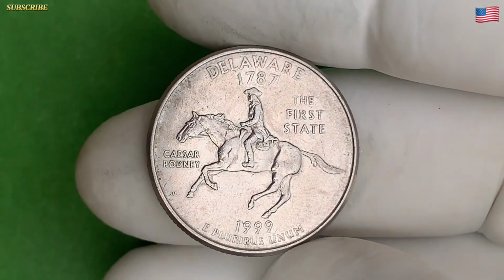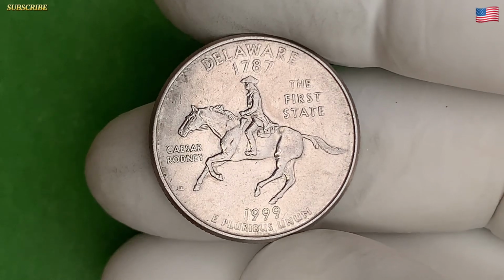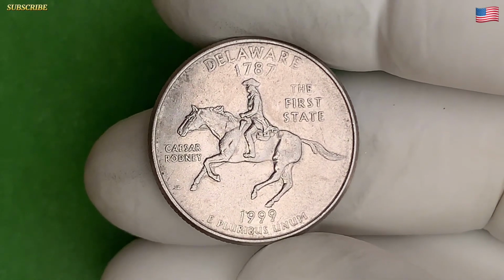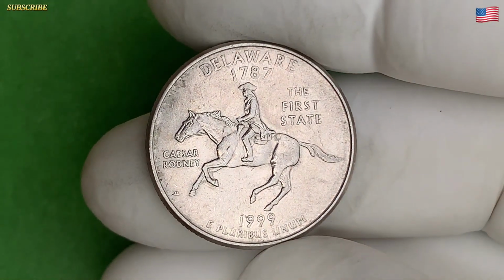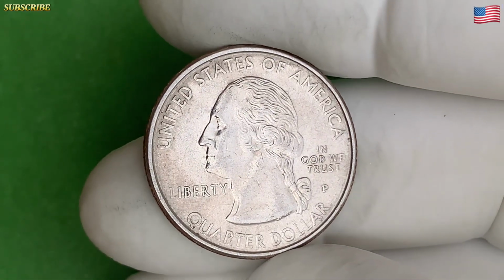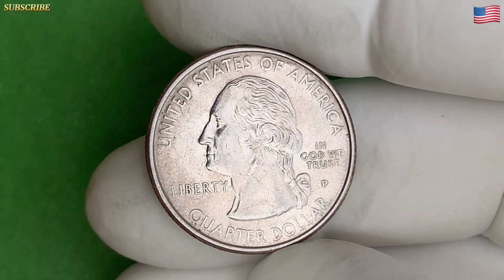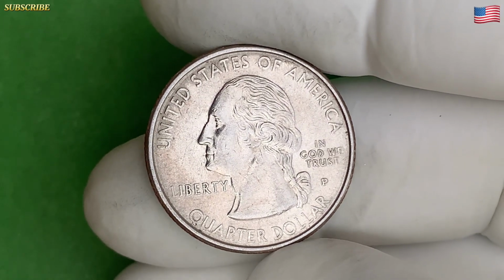But this coin has a story, one tied to American history, innovation in the minting process, and a shocking valuation that has caught even seasoned collectors off guard. It's a coin that transformed the way Americans viewed their pocket change and kicked off one of the most ambitious and successful coin series in U.S. mint history. The Delaware State Quarter was the first to be released in the landmark 50 State Quarters program, which began in 1999 and ran through 2008.